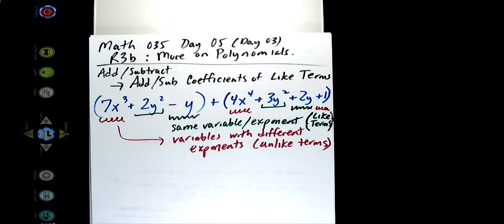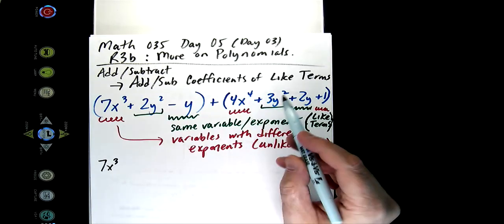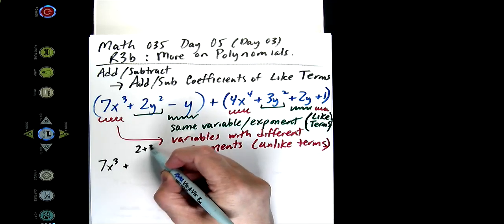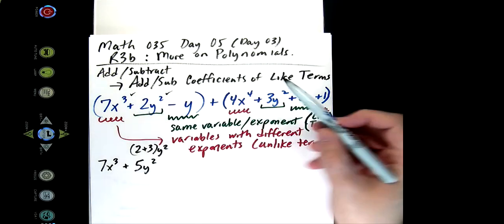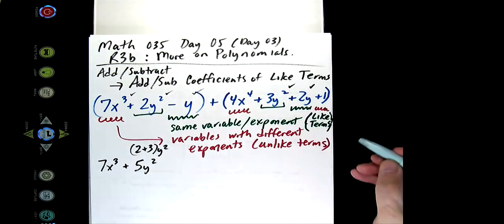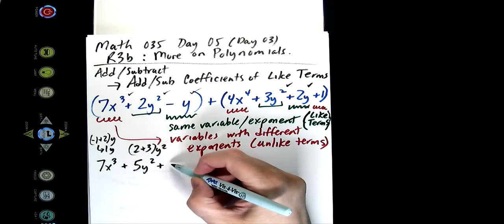So I just go left to right. The 7x cubed doesn't have anything I can add to it, so we'll put it down. The 2y squared can be added to the 3y squared. And we're adding the coefficients, the numbers in front. So 2 plus 3 y squared gives us 5y squared. And I'll put little check marks on them as I add them. Negative y adds up with 2y, which is negative 1 plus 2 on y, which gives us 1y. And rather than saying 1y, we just put y.